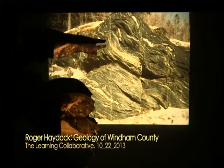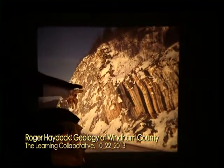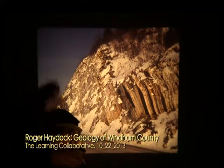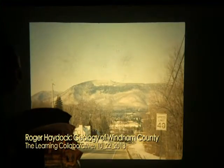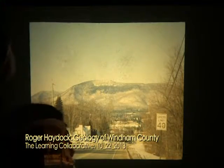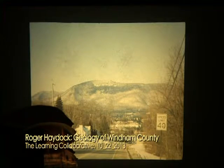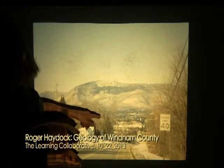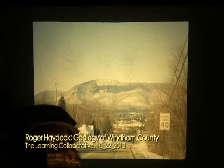Here you can see what happened. Folding was going on. Rocks that were clearly laid down horizontally originally were uplifted and folded, tilted like that. And this is Equinox Mountain, right here. Equinox is one of the Taconic Mountains. And this is on Route 7, looking west. The village of Manchester is way over here.